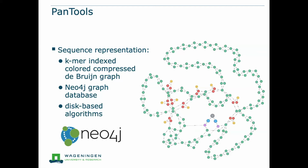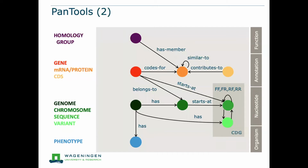So this is sort of like the core representation. Since then, we've been adding a lot of different annotation on top. I don't think this is even the full current picture, but we can go down to the sequence level, and we can also easily incorporate all kinds of annotations like phenotypes, RNA expression, gene structural annotation, and so on.